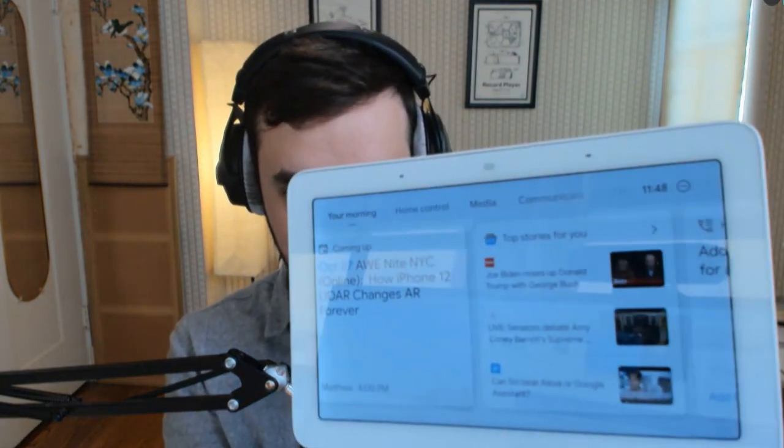Then still in the morning, it's got things coming up on my calendar. I do use iCloud, so I've got a shortcut that I try to add from my iCloud calendar onto my Google one just so I can see them on here. But it's got top stories for you. You could have household contacts so that you can immediately contact somebody like your kid out of the house or your significant other.